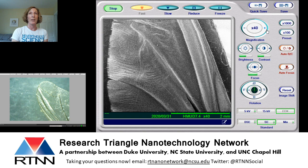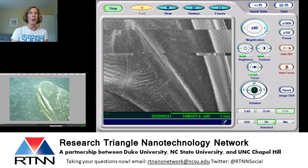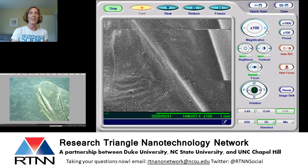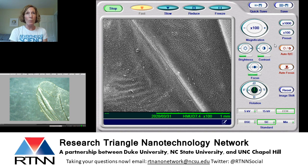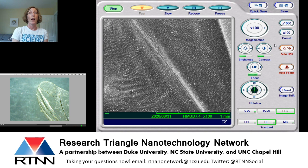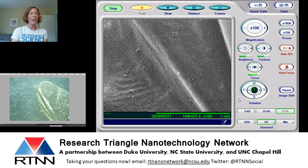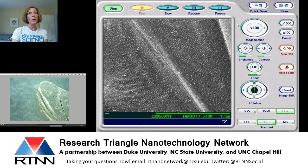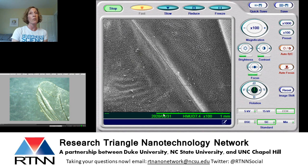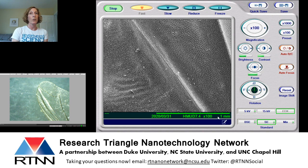So now we're gonna zoom in even more. Every time I hit this plus button, we go up a bit, and a bit. And so now we're 100 times bigger than it is in real life. And we've got another way of figuring out how big the thing is that we're looking at, and that is to look at the scale bar down here. So we know that we're 100 times bigger than in real life. The scale bar also tells us how big something is in this picture in real life.